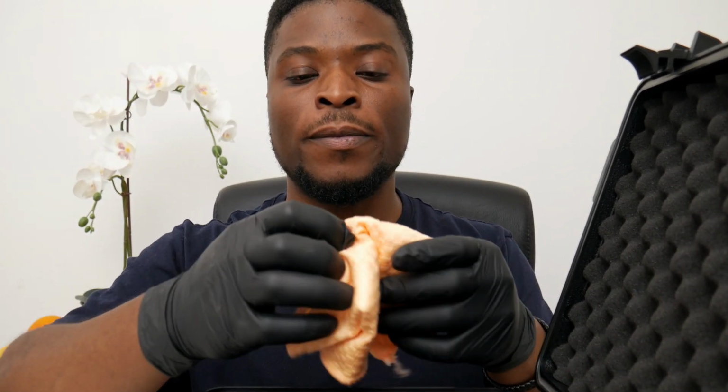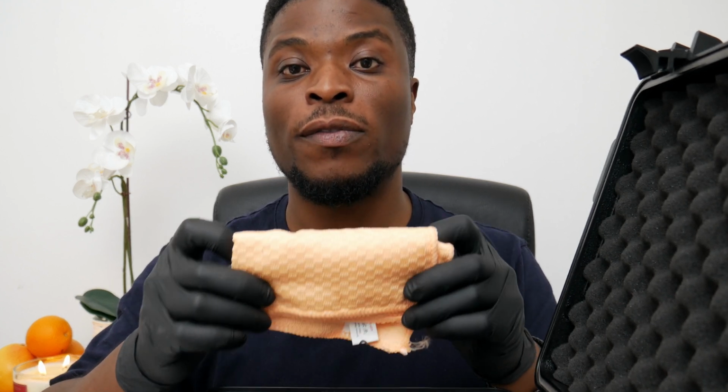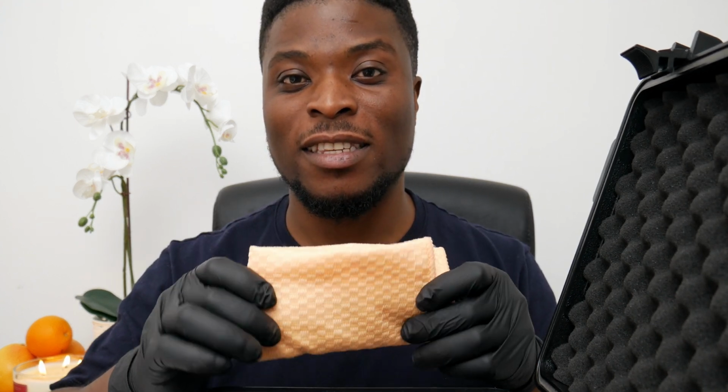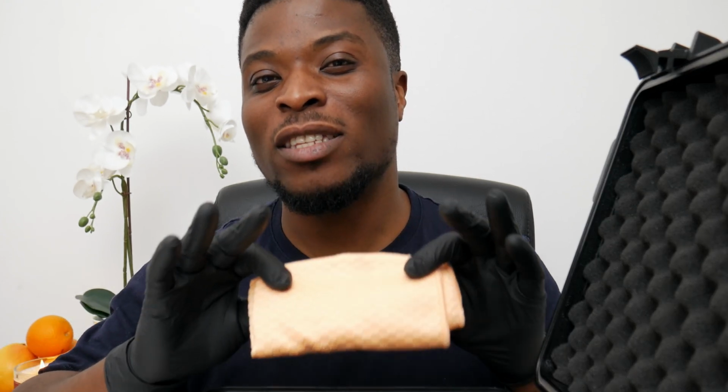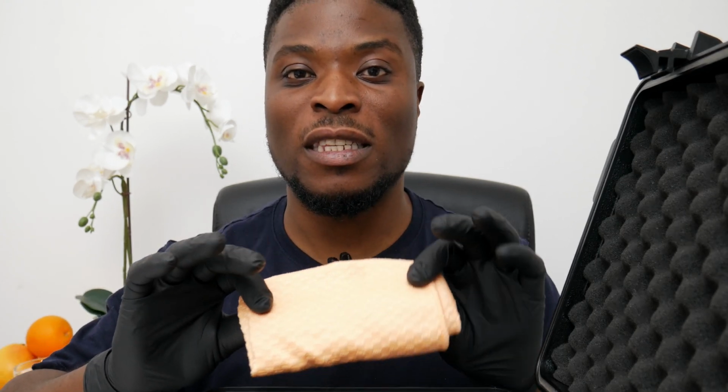Mostly one is in the camera and the other is in the case itself. Then very important to me is a microfiber cloth. This is what I use to clean my lenses, to make sure there are no smudges on it before I film. And I hate fingerprints and smudges and stuff on screens.